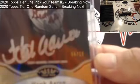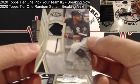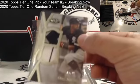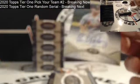Nice card. Very nice card. Nice break. 5 of 25. Nice patches. I guess that's a patch. That's a pregnancy strip. Going to Roto, Eloy Jimenez. Nola's here. Don't worry. Paul DeYoung, 158. Tyler Dahl. Paul DeYoung.